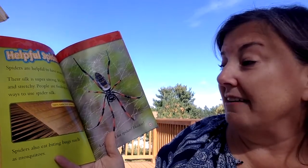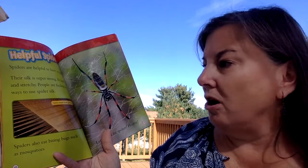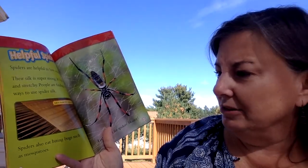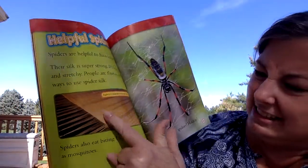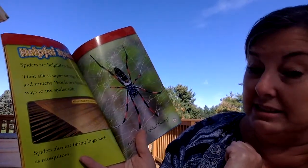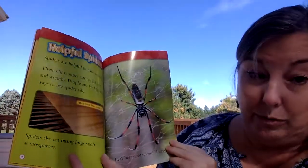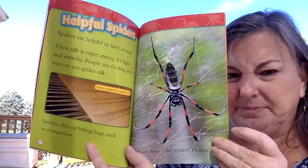Helpful spiders. Spiders are helpful to have around. Their silk is super strong. It's light and stretchy. People are finding new ways to use spider silk. Here's some fabric. See, it looks like kind of like a blanket somebody's making. Spiders also eat biting bugs such as mosquitoes and wasps. Let's hear it for spiders. Hooray!